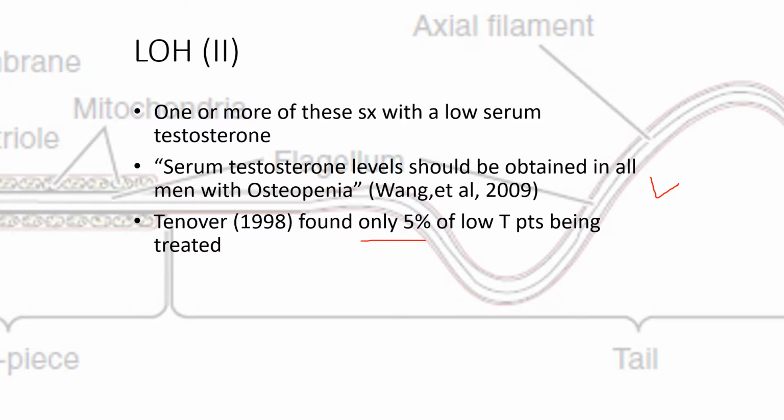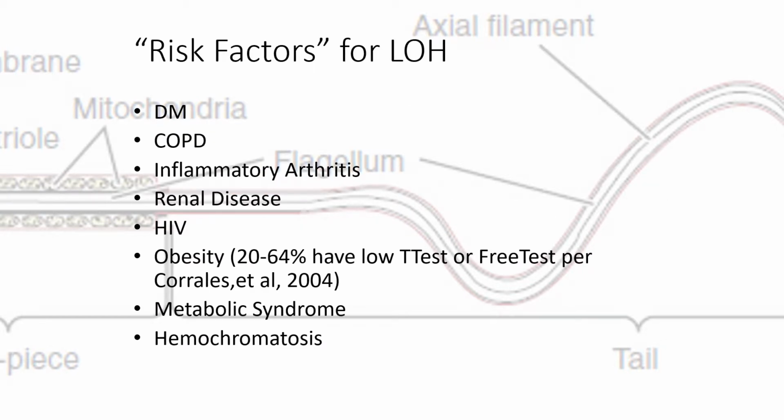This study said only about 5% of men with low T were being treated. I think there are lots of different possibilities for reasons for that. Risk factors for having low testosterone: diabetes, COPD, arthritis, renal disease, HIV, obesity. And again, the challenge is that a fair number of them will have low total testosterone but normal free, or vice versa. That's why I think it's really useful to check both total testosterone and free testosterone, especially in men that are obese or men that are on narcotics routinely. Metabolic syndrome, hemochromatosis, lots of things can do it.